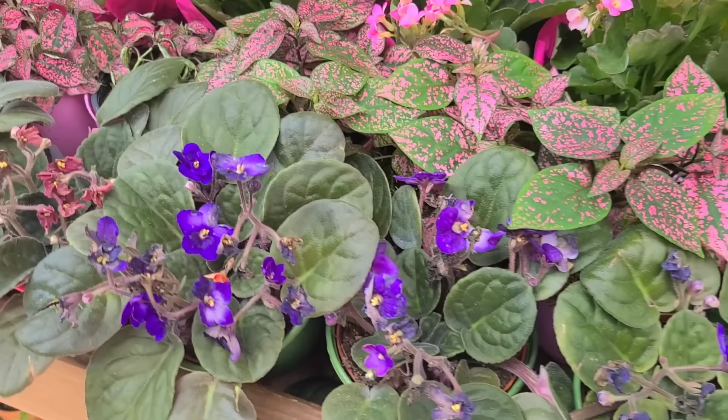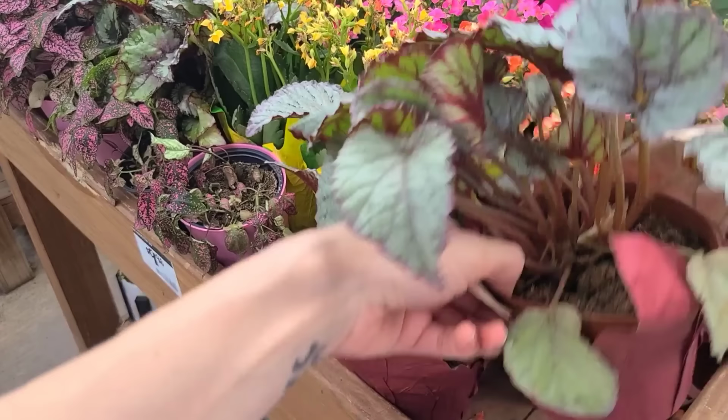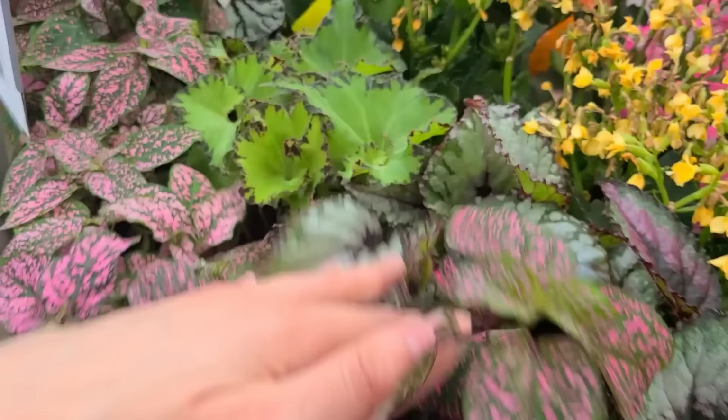Violet. Don't see any variegation. Calanchoe. Some orchids for $10. Some cute begonias. I don't know how much these are. $9.98. Polka dot plants. Oh, this is a pretty one.